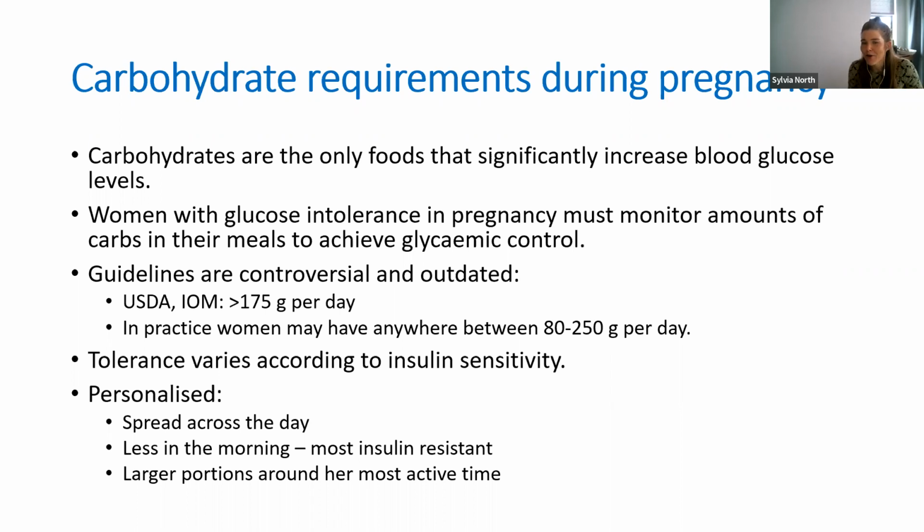The guidelines are knowingly very controversial and outdated. When I was doing my dietetic training, everyone was given 175 grams per day minimum, but that is moving out. The problem is this 175 gram per day minimum appeared on a USDA Institute of Medicine document many years ago. I can't remember when it was dated, based off questionable evidence. It's a calculation based off the estimated requirement for adults, and again, totally calculation based. In practice, it's on its way out, that's for sure. But again, guidelines are tricky.